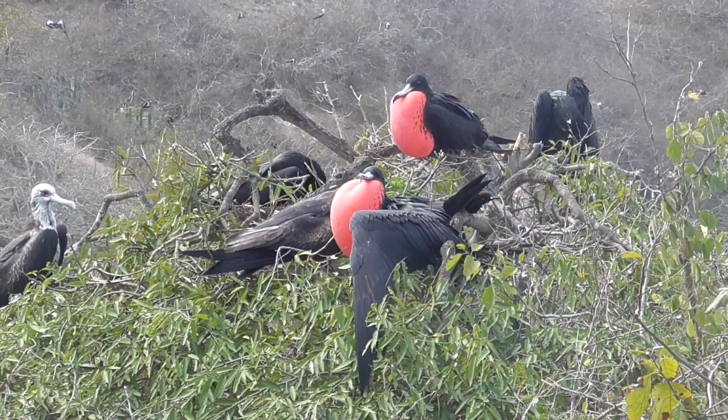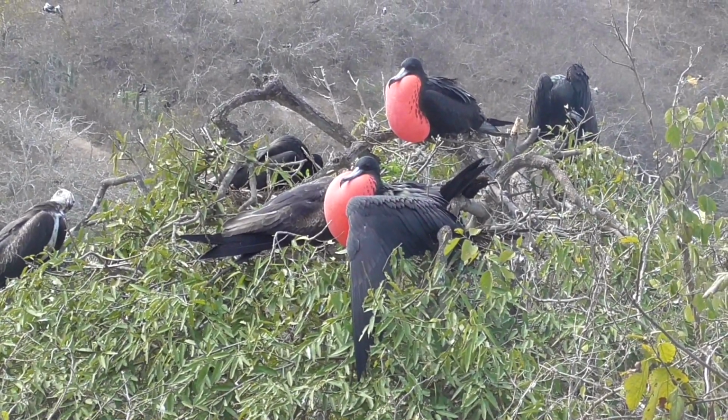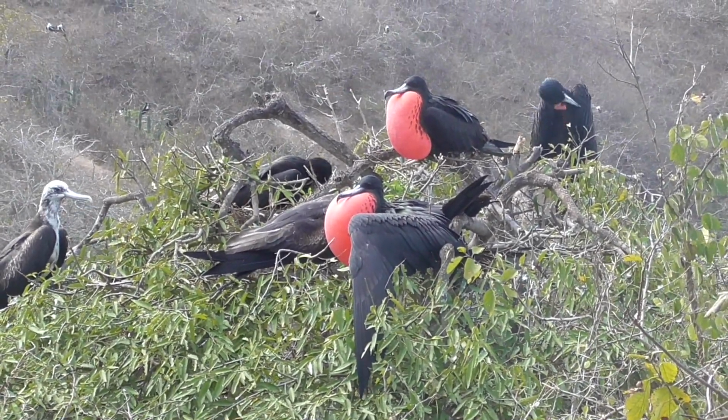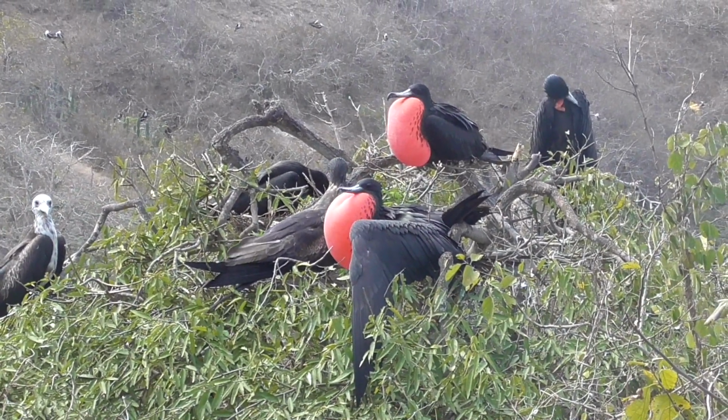Unlike the blue-footed booby, these guys are going to nest in trees instead of the ground. Because of this, they do not have to worry about any type of predator, and as such, they live very long lives. Up to 25 or maybe 30 years.